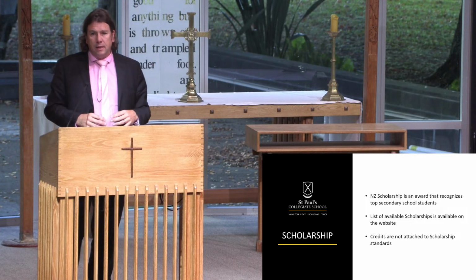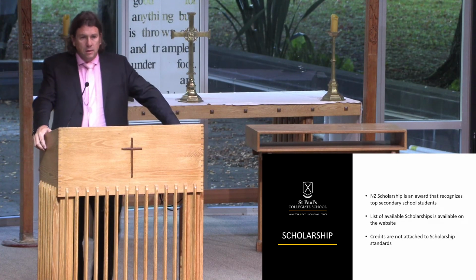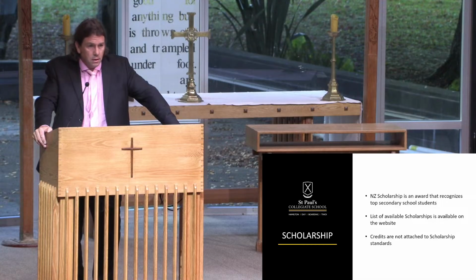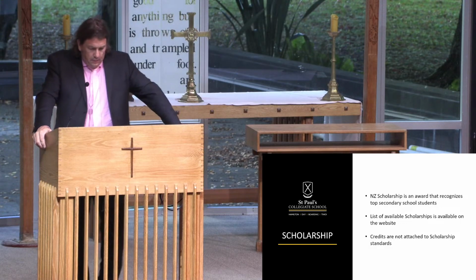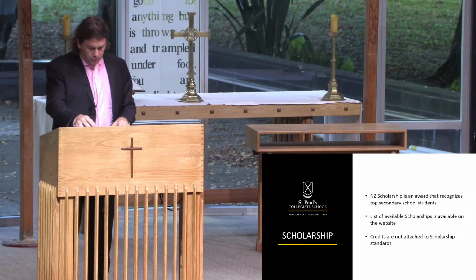Probably about 3% of students sitting those examinations would obtain those in those subjects. So it's really pitting yourself against the best and the brightest. I believe the top scholar in the country last year was from St Cuthbert's, who got something in the vicinity of 16 scholarships, which is absolutely phenomenal. 9 of them were outstanding, which is, again, phenomenal. You're putting yourself in the top 1% in the country. So that's something students can enter, and it's in addition to NCEA. The list of scholarships is on the websites, and there are no credits attached to it. It's just really, as I said, to put yourself against the best and the brightest in the country.